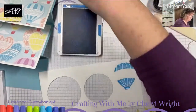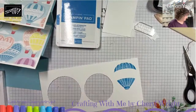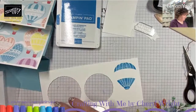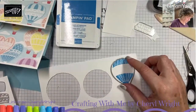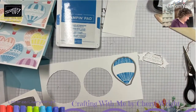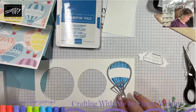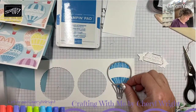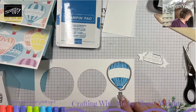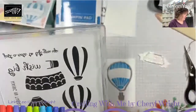There we have that one. And then, where are the dies? So this one will cut out this one. And then I'll have that one to go over across the top of that. So it looks like I need a basket. Nope, I don't need that basket. I need this basket. So I need to stamp a basket. Okay, I can do that.